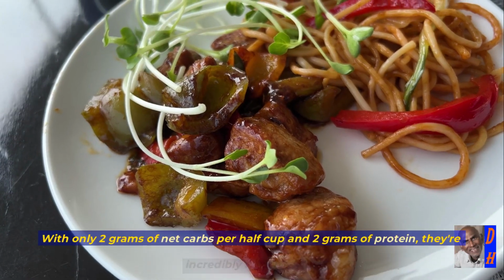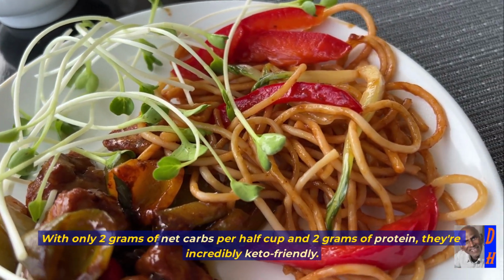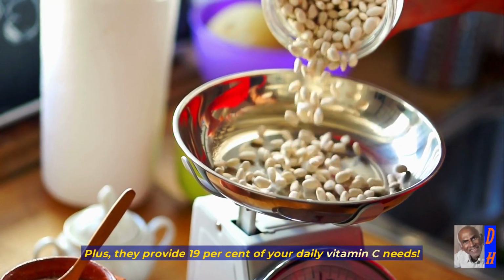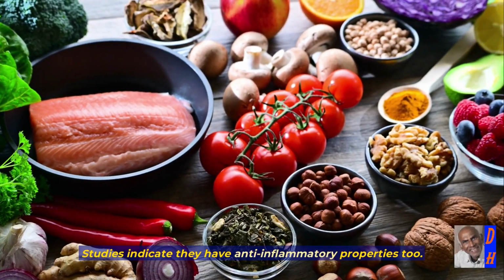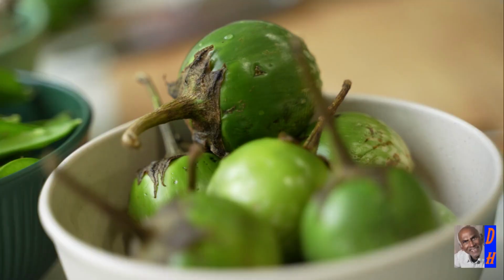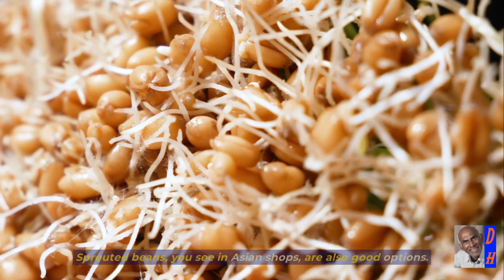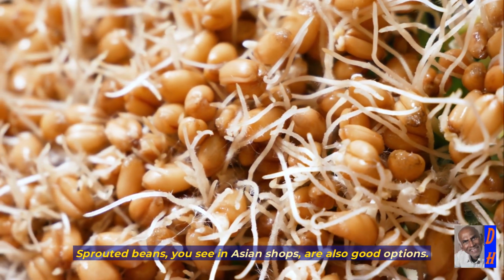With only 2 grams of net carbs per half cup and 2 grams of protein, they're incredibly keto-friendly. Plus, they provide 19% of your daily vitamin C needs. Studies indicate they have anti-inflammatory properties too. My preferred alternatives are long beans, winged beans, and snow peas. Sprouted beans you see in Asian shops are also good options.